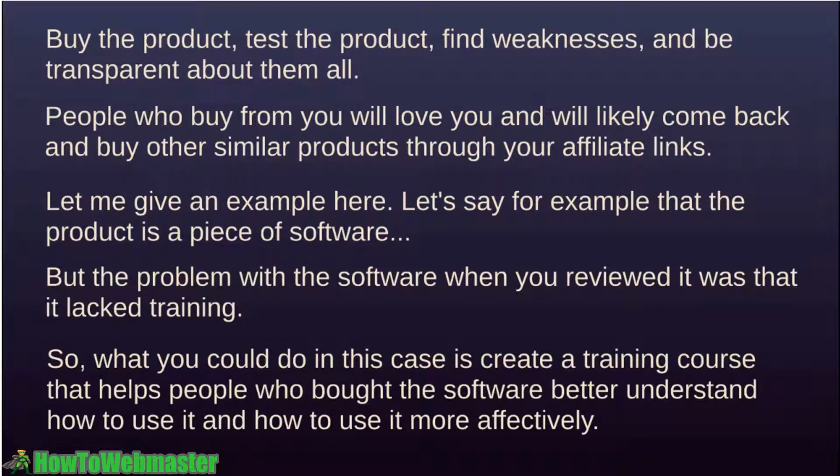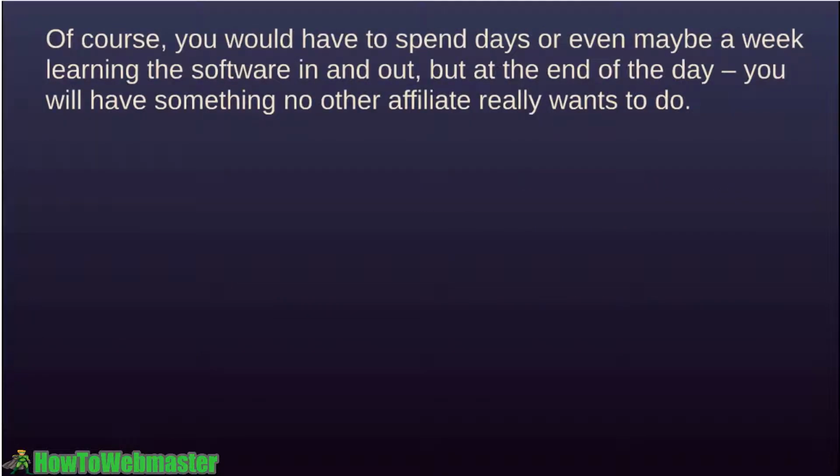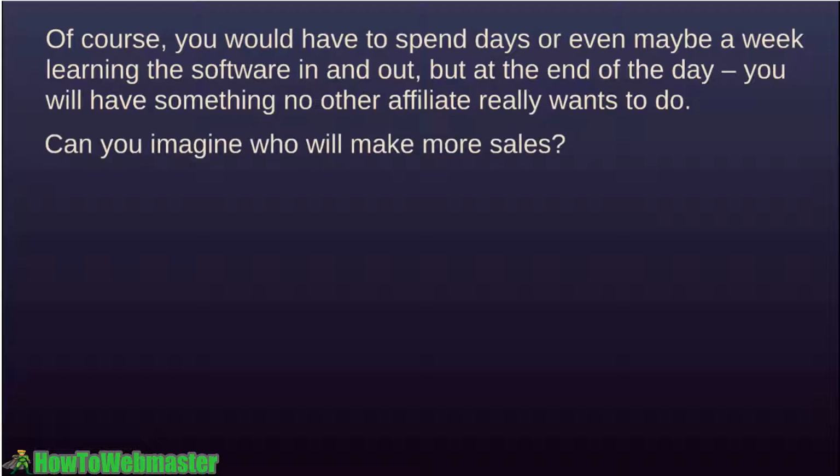Now, the key here is to realize that in this case, obviously, you would have to spend sometimes days or even weeks learning the software in and out. But at the end of the day, you will have something no other affiliate really wants to do, which is spend a week reviewing the software and figuring it out yourself. So I found that market tends to be untapped, typically because nobody wants to spend that amount of time. And software can be very tedious to learn as well. So can you imagine who will make more sales? Exactly my point.